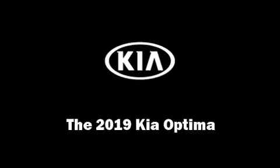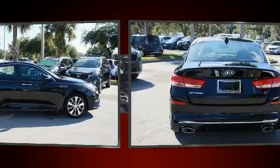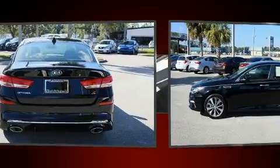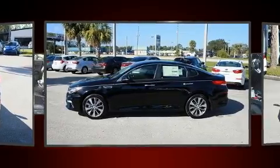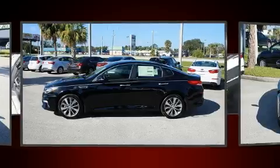Familiarize yourself with the 2019 Kia Optima. This four-door, five-passenger sedan leads among competitors in its segment. It features a front-wheel drive platform, an automatic transmission, and a 2.4-liter four-cylinder engine.